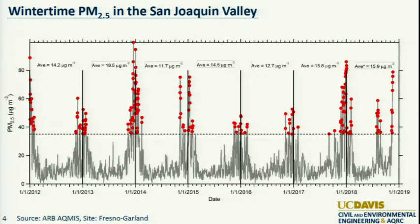So as William said, there is a challenge with PM2.5 in the wintertime San Joaquin Valley. Here's an even longer record showing things up to just a couple weeks ago. This is the fires that we just had. But you can see this persistent wintertime pollution that we get, where the PM2.5 levels are exceeding the EPA daily standard, and then the annual averages resulting from this are often above the EPA standard as well.